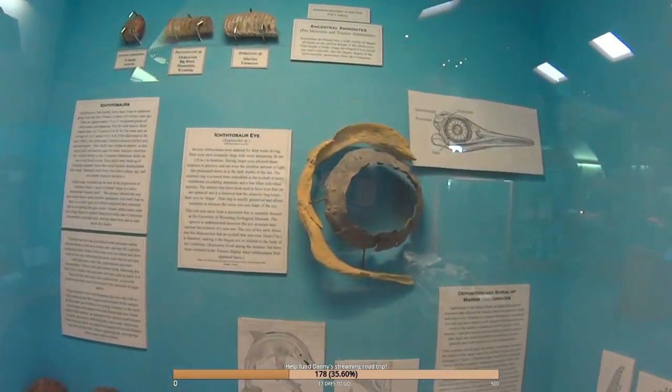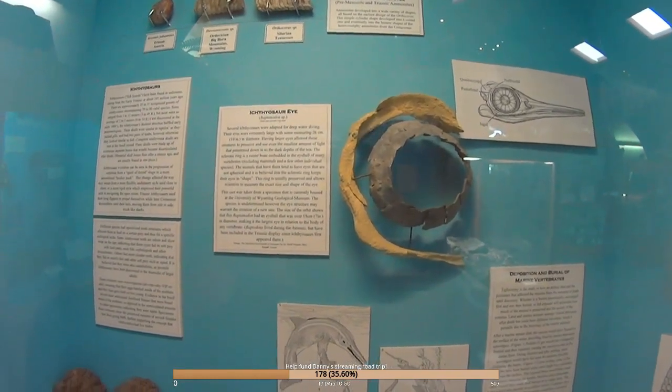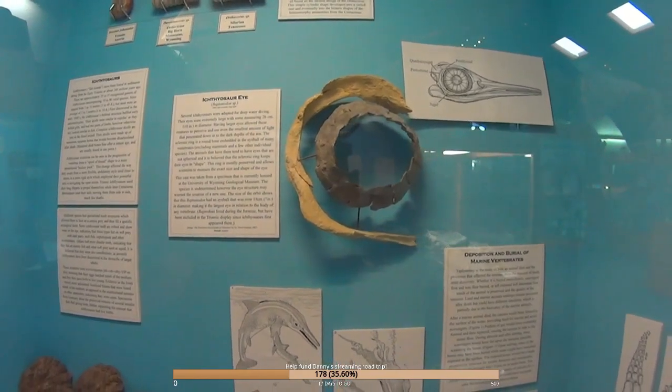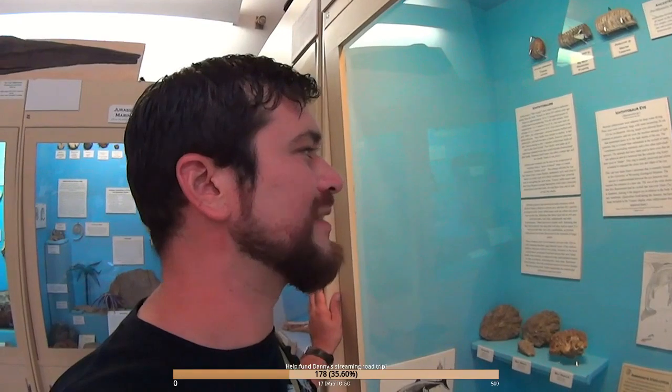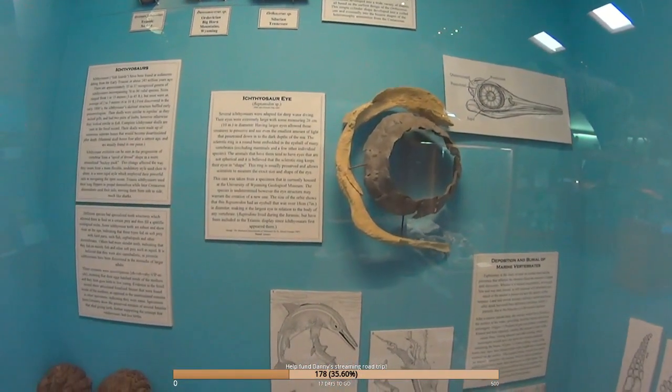It can be tricky to measure eye size because the eye itself does not fossilize. It's very squishy. It's one of the first things to decay and decompose after an animal dies. But having bones in there like the sclerotic ring can help us to study the actual eye. This cast was taken from a specimen that is currently housed at the University of Wyoming Geological Museum. That's in Laramie, I think. Laramie, Wyoming. The species is undetermined, however the eye structure may warrant the creation of a new species.